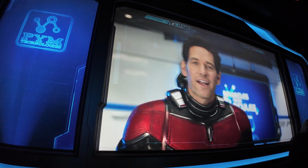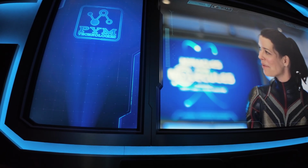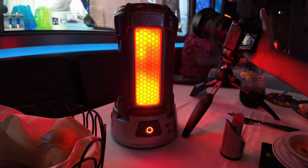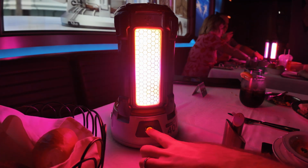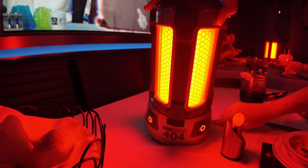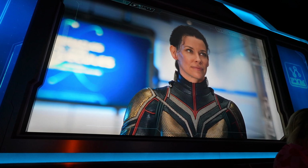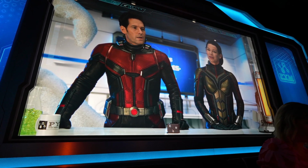Hi, I'm Scott Lang. But you might know me as Ant-Man. And I am Van Dyne, the Wasp. Are you ready? Yeah. 3, 2, 1, activate. I probably should not have wired the remote targeting protocol. We'll be back soon with more quantum core demos.